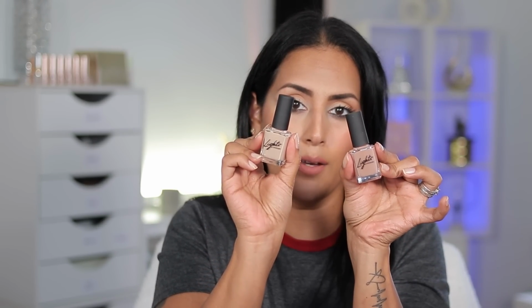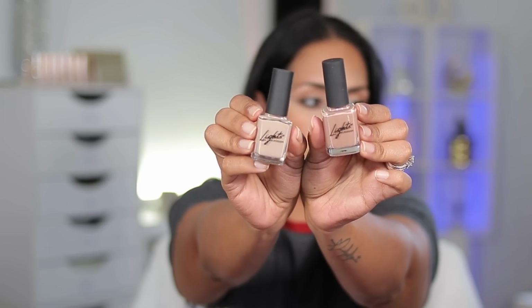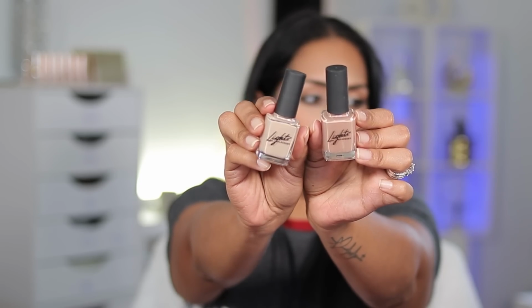These are pretty nudes. So we have Matilda and Lila. And in my opinion, these are very wearable colors. I think I'll probably go in with Matilda on my nails this week, considering I just did an empties video and told you guys about the nail polish that I'm using. Oh my God, it was right here. Here we go. I told you guys about this.